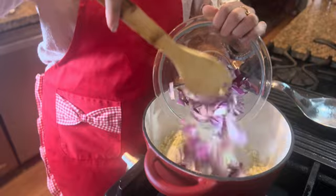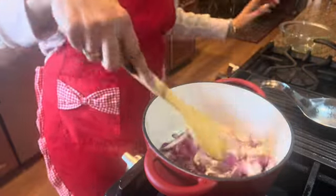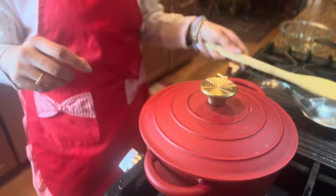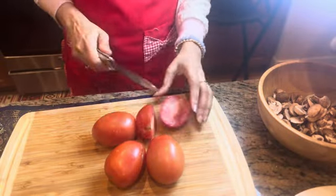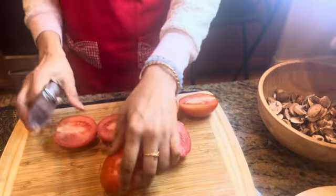Next, I am adding chopped onions. I will cover the pot and cook it on low heat for a few minutes, allowing the flavors to develop and become nice and aromatic. While that's cooking, I am going to chop and puree my tomatoes.